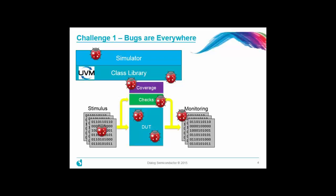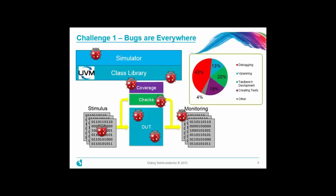I think I have more or less the same figures as Fabian. I took these from Harry Foster's last verification survey. We actually spend most of our lives in debug mode. In fact, I spoke to somebody yesterday. He was complaining to me on the phone and saying, all I do in my job is debug other people's code. So that's what we do as verification engineers.